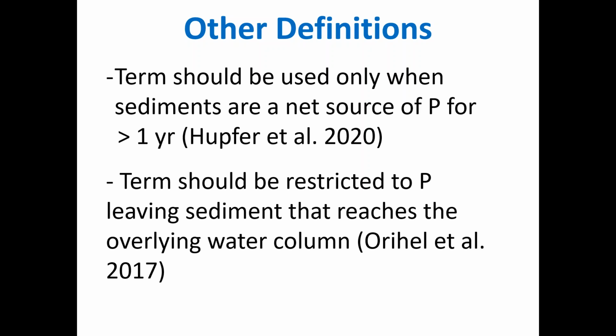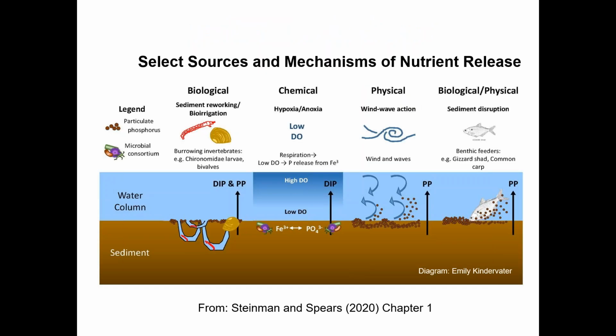And to a large degree, these are academic discussions. If you're having internal loading in your lake, you don't really care about the definition. You want to know why it's occurring, how it happens, and how you can control it. And hopefully over the next hour, you will get that kind of information.